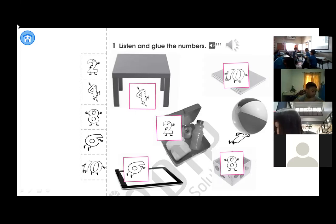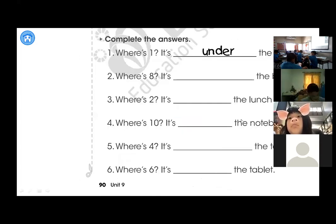Next. So, are you finished? Are you finished? Yeah. Okay. Next one, let's have a look. Can you see? Yes or no? Yes. Can you see? Yes or no? Yes. Thank you.